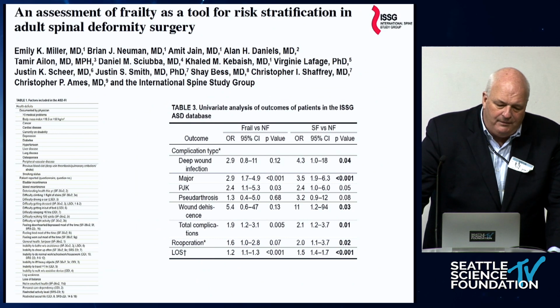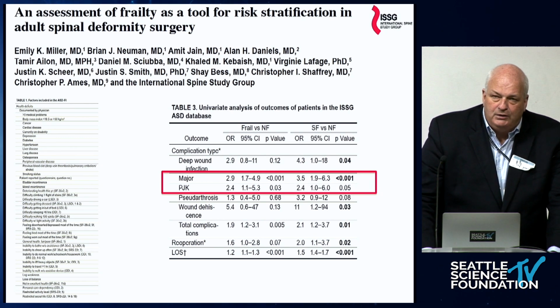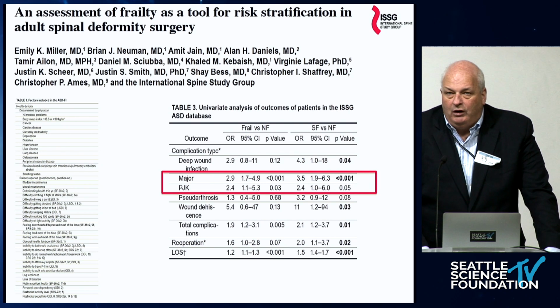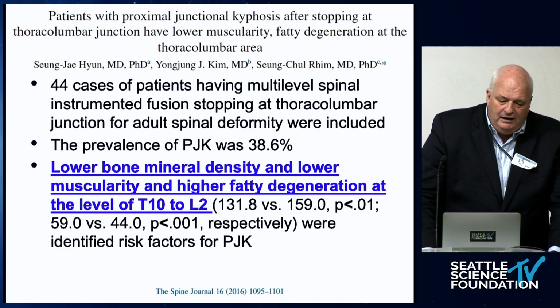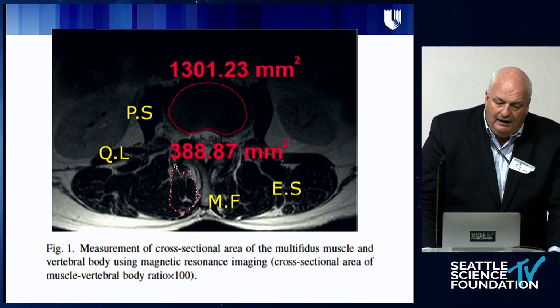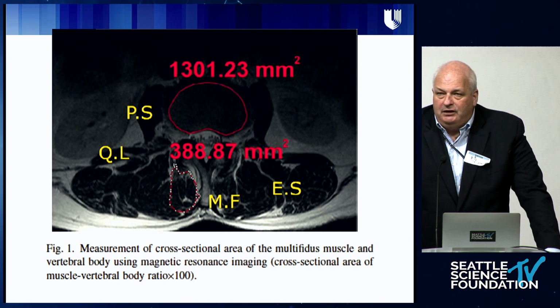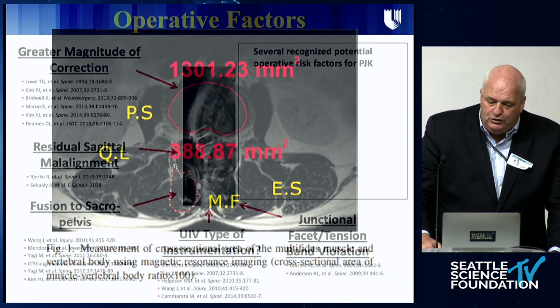This is something that we did through the ISSG, looking at frailty factors, and what they showed is that the correlation between major complications, the most common one in this group being PJK, was directly related to the severity. It has also been shown that bone mineral density, lower muscularity, and fatty degeneration of the muscles at the lumbosacral junction are highly correlated with PJK. This has intrigued my interest in some of the new techniques of paraspinal muscle stimulation, whether somehow that could be something protective as we look at future solutions for it.